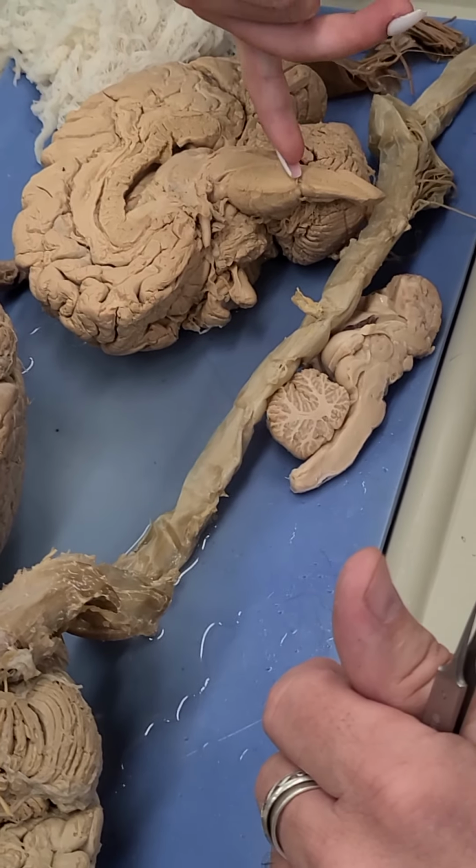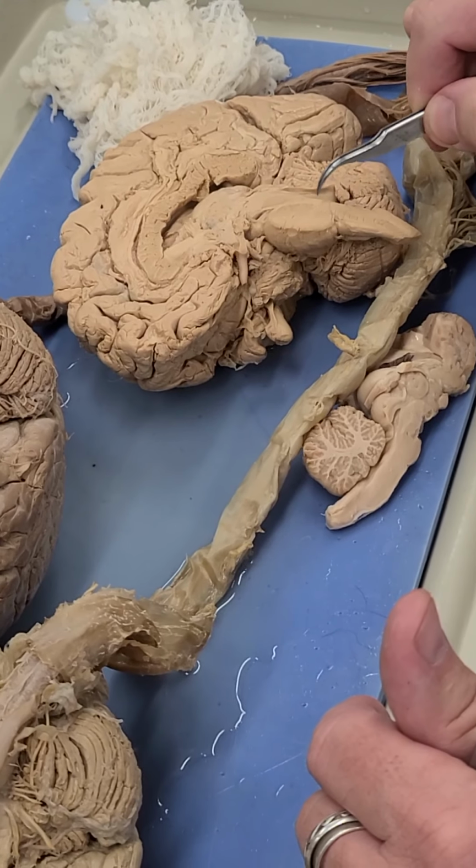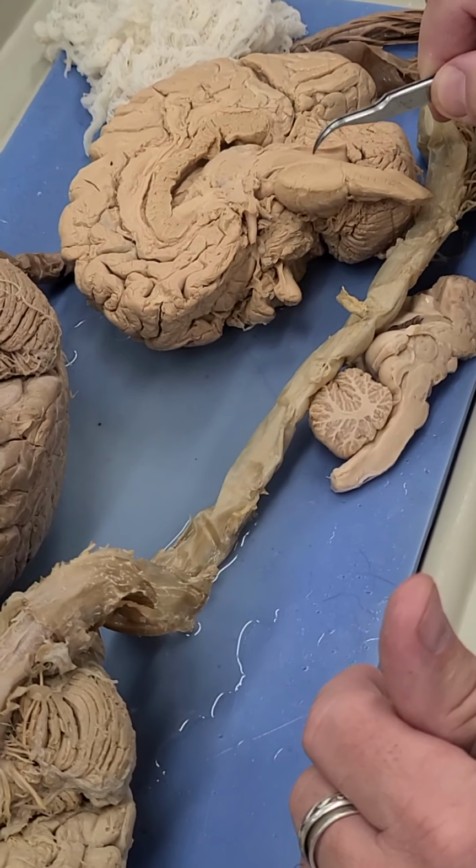Those aren't talking about the transverse fibers from the trapezoid body? No, they're the transverse fibers of the pons. Okay, different. And the trapezoid body's back here.